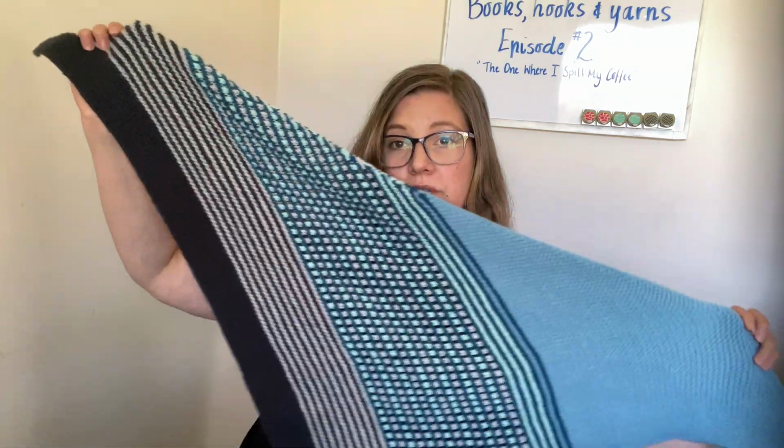It was only supposed to be 3 colours. I ended up using 5 because I just didn't have enough. There were only little 50-gram skeins and I didn't have enough to only do 3 colours. So I added the light grey and the dark grey because originally it was just supposed to be 3 different blues: this blue, the dark teal and the minty blue. And I ended up adding the greys in and I absolutely love it. So it worked out beautifully.